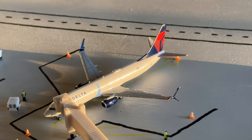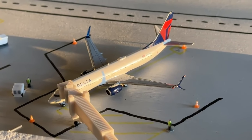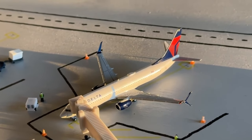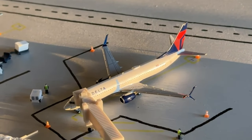Our next aircraft is this Delta 737-800 coming in from ATL today with the Scimitar winglets. Great to have a Delta flying to ATL in the 738. We've had a variety of aircraft this month, the 757, a couple of 717, 737-800, 737-900. So one of the most diverse months here for the Atlanta service.